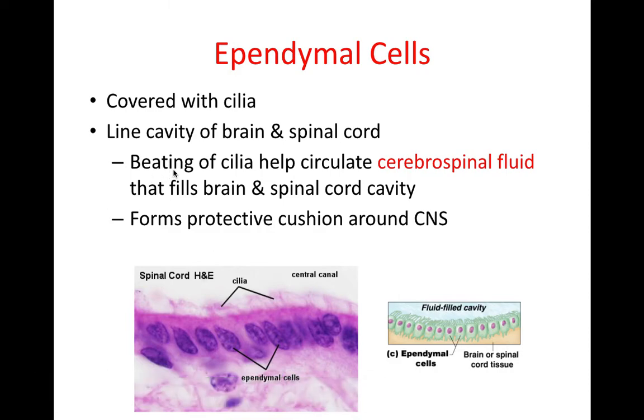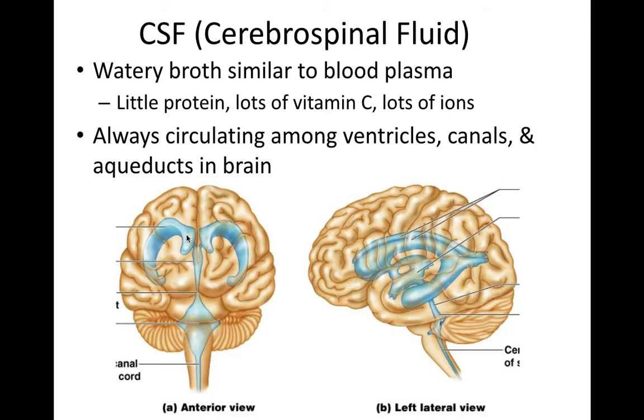So they beat in a coordinated way that helps to circulate cerebrospinal fluid, which fills the brain and the spinal cord. And so they make sure that the cerebrospinal fluid is constantly moving, and that fluid forms this protective cushion around the central nervous system. So you have some major empty cavities in the interior of your brain, as well as space between your brain and your skull. And all of those spaces are filled with cerebrospinal fluid.